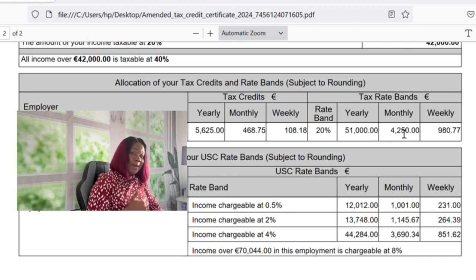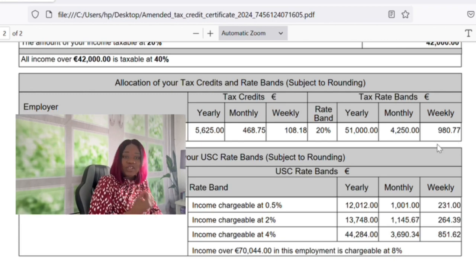And then monthly, my monthly income is 4,250. Then this will be charged at 20%. Okay, so anything above 4,250 is going to be charged at 40%. And then my weekly income, if it is weekly income, it should be at least 980.77. Anything above this should be charged at 40%.